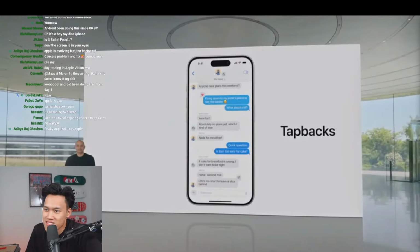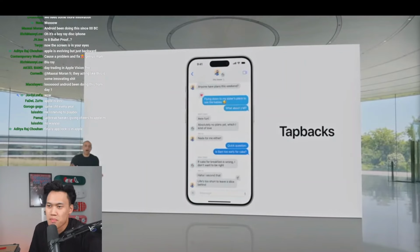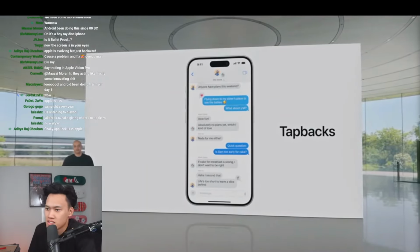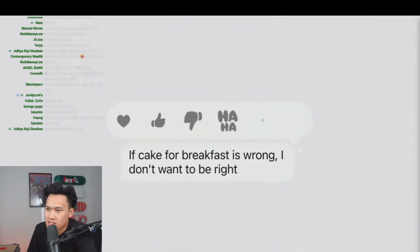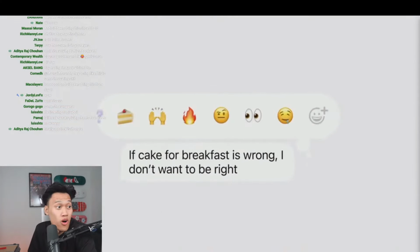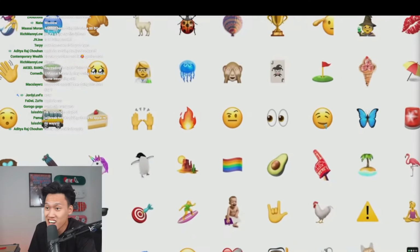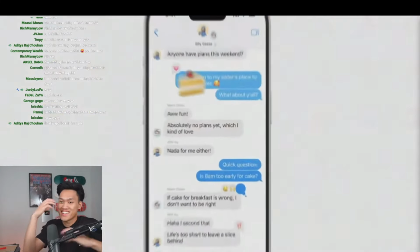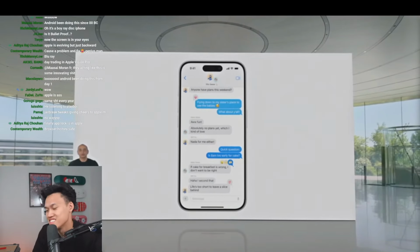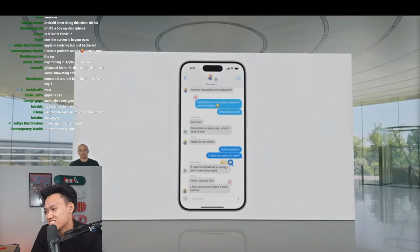Let's start with tapbacks. Tapbacks are one of the most popular ways to express yourself in messages. Oh no. And people love them. This is a huge year for tapbacks. We've not only redesigned your favorites, we're now giving you limitless ways to express yourself by letting you tap back with any emoji or sticker. There's color now. Next, we're bringing one of your most requested features to messages.